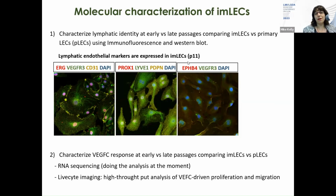And this case is a test that we did when we were growing those cells at passage 11. So keep in mind that we use primary lymphatic endothelial cells up to 5 or 6 passages, so that already elongates the ability to grow those cells in culture. They were able to grow those cells, they say, up to 52 passages, that is 12 months. We want to characterize also the response to VEGFC, comparing these two cell types at early and late passages.